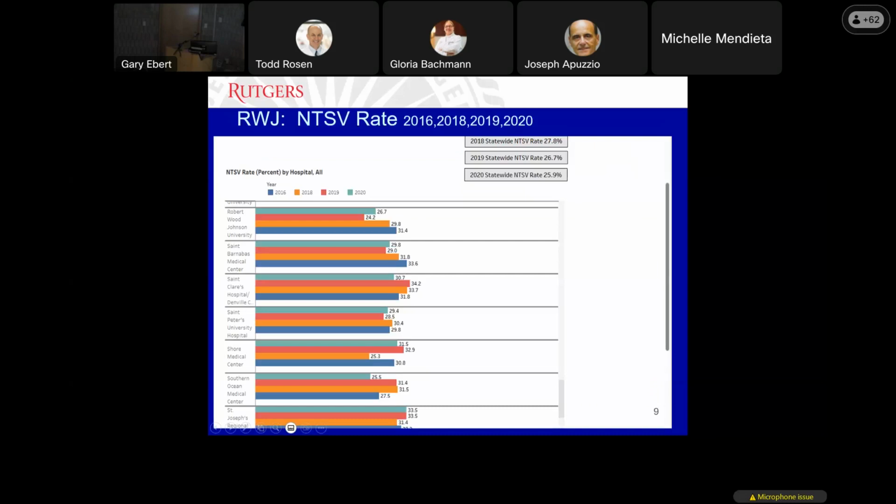Okay, so where are you as far as your rates? And there's other hospitals there, and I'm not trying to compare because this is the only way I can get this slide from the state. So if you look at the top, it says Robert Wood Johnson University Hospital. And in year 2016, the NTSV rate was 31.4, which obviously is above that metric that I just mentioned. And it actually did pretty good because 2018, it went down to 29.8.